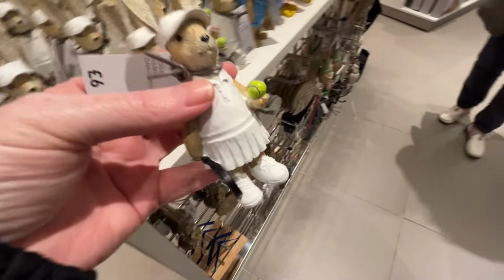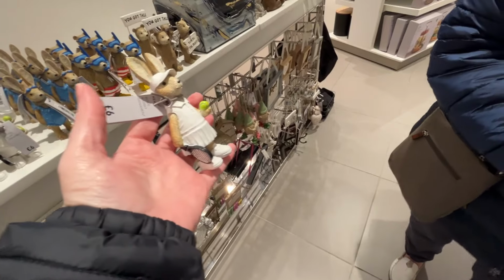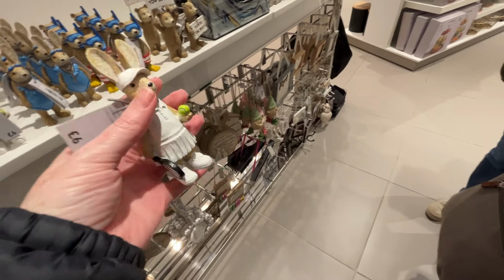Brilliant. Look at that. Little rabbit in a little tennis outfit. Beyond cute. Look at that. Little rabbit in a little tennis outfit with a tennis ball.